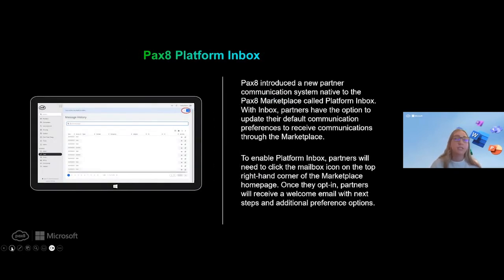And then last but not least, been talking a lot about that newsletter, right? Where do I get the newsletter? How do I get notified of the newsletter? This is something that I'm really passionate about. Pax8 has, this is a Pax8 feature, not a Microsoft feature, launched what's called the platform inbox. This allows you as the partner to set up who gets messages in your company, and when you want to get a message into your work email versus just in your Pax8 inbox. So make sure that you're signed up for inbox and you have your settings configured so you can stay up to date on all of the Microsoft things.